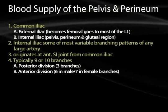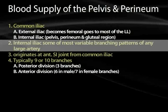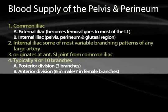Now we'll move on to the blood supply of the pelvis and perineum. We've talked at length about the common iliac having an external and internal iliac, and then the internal iliacs will have more of the variable branching patterns in almost every major artery in the body. It's going to originate at the level of the SI joint from the common iliac and then drop into the true pelvis by dropping into the pelvic brim. Typically has 9 or 10 branches depending on whether you're male or female.